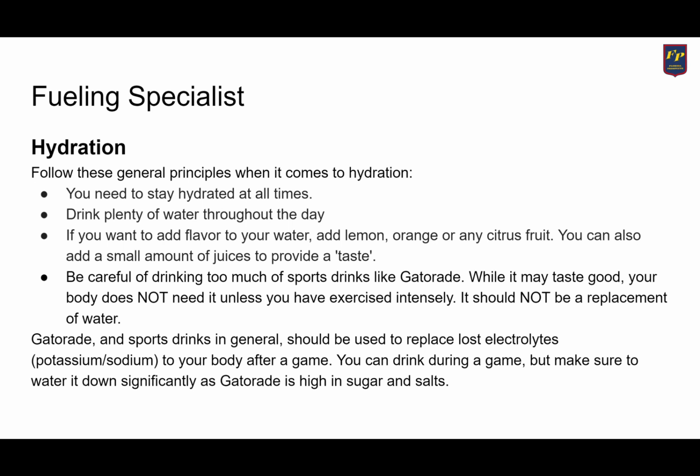Okay, please, please, please be careful when you're doing sports drinks. Things like Gatorade can have benefit, but they have a high level of sugar and salt. So it may taste good, but your body does not need it unless you really exercise intensely, and it should not be a replacement for water. Okay, the whole goal of a sports drink is to replace lost electrolytes, which are potassium and sodium, to your body after training or games. If you drink it during the game, fine. Just make sure it's watered down to help eliminate the excess amount of sugar and salt.